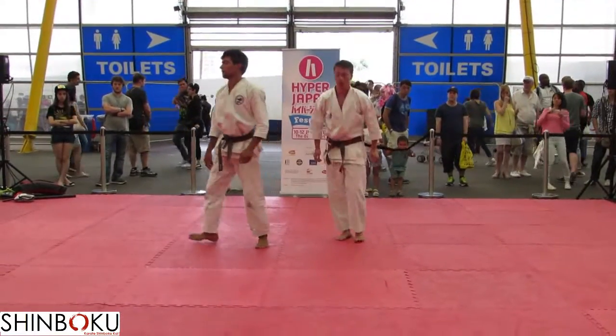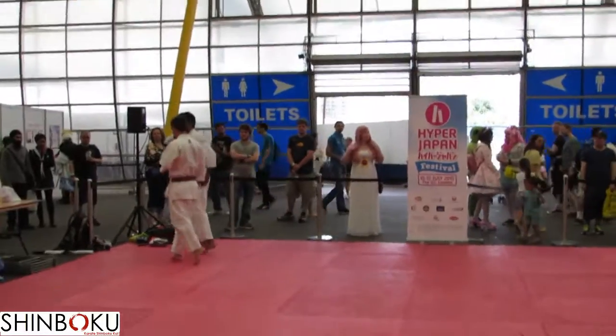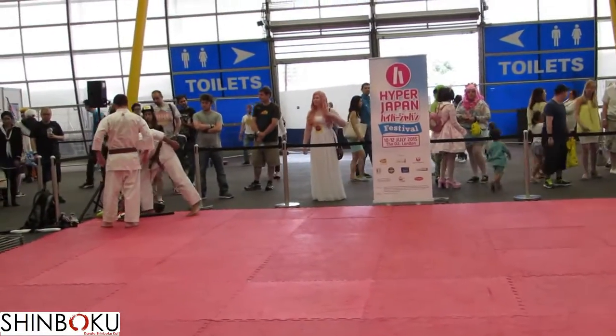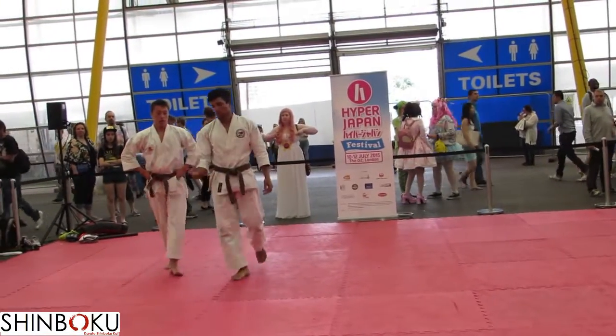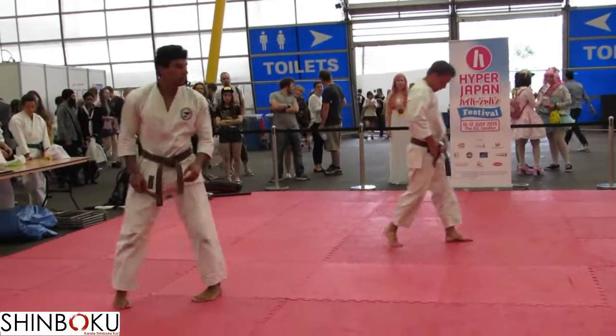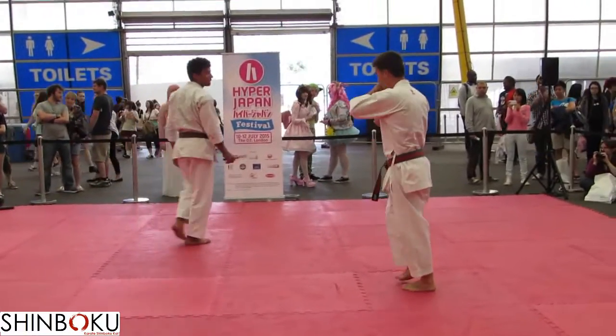Sometimes the attacker will not be empty-handed. Sometimes a knife might show up. It might show up at the beginning of the fight, or it might show up after they realize they're losing. So it is important to be able to keep calm and deal with the situation.